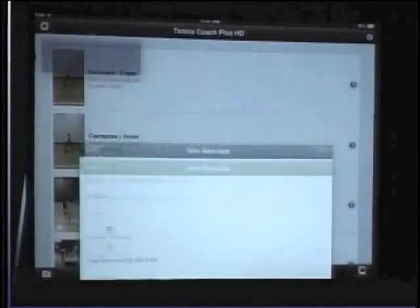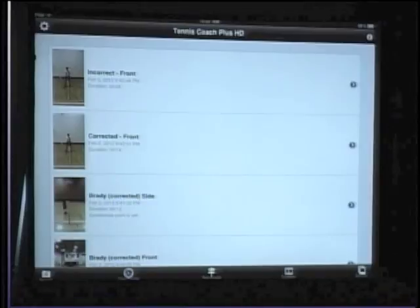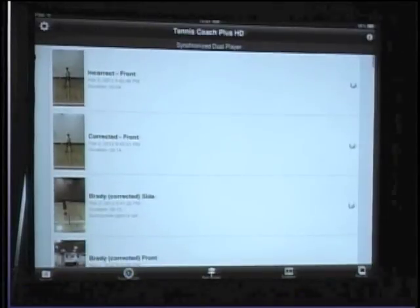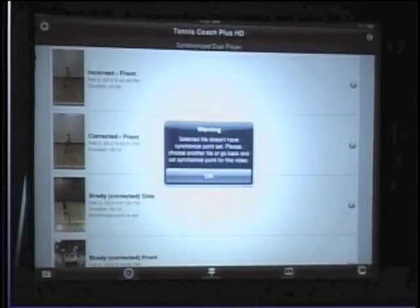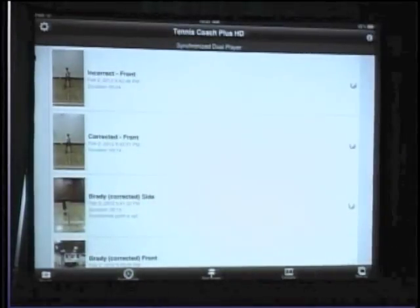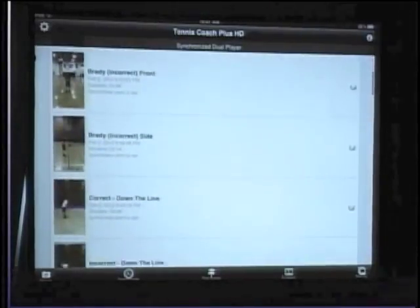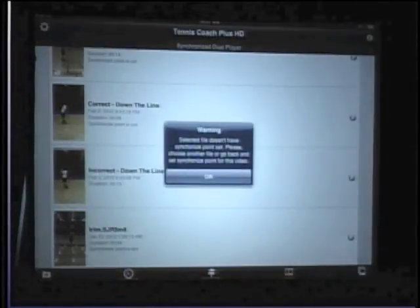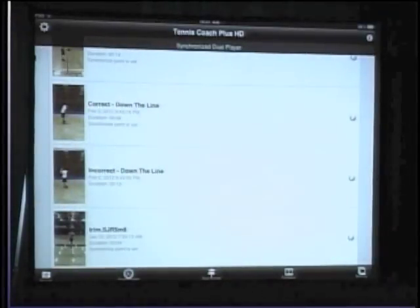I can also, let me take a look here. We're going to compare. So we're looking at, let's set a synchronization point here. We'll deal with that in a second.